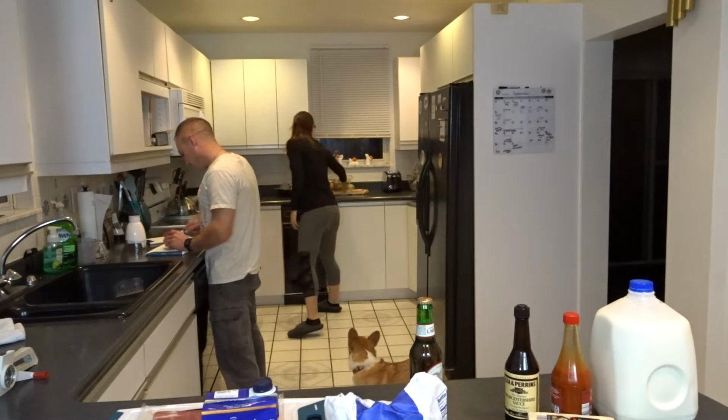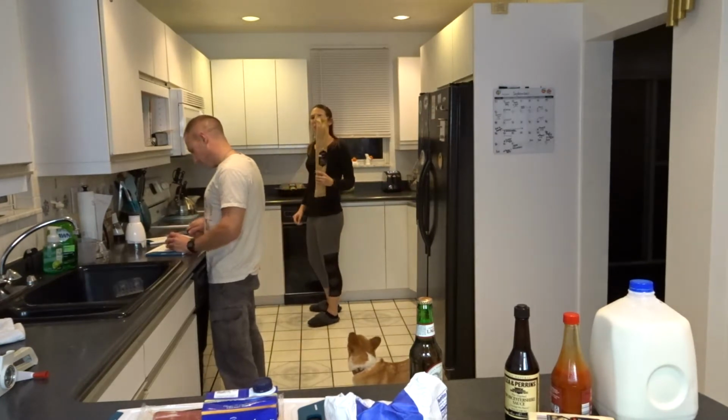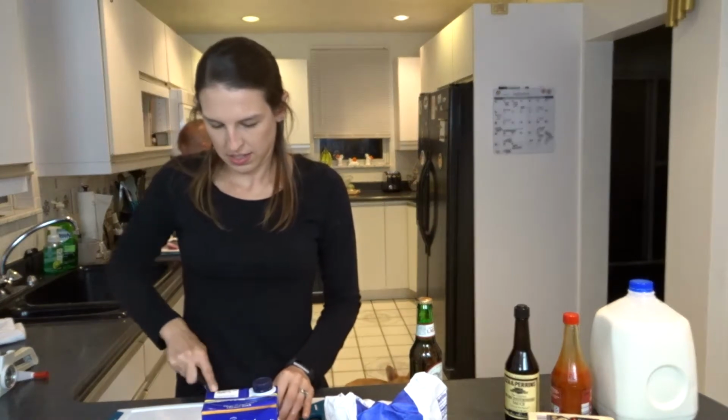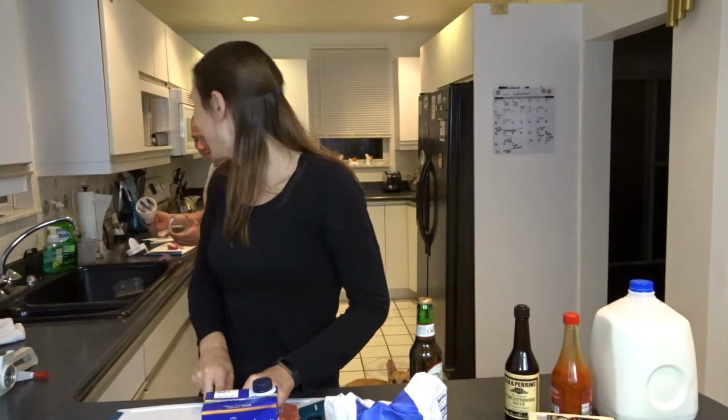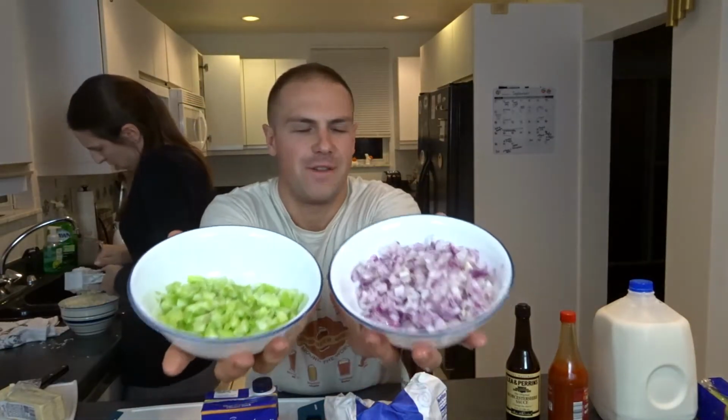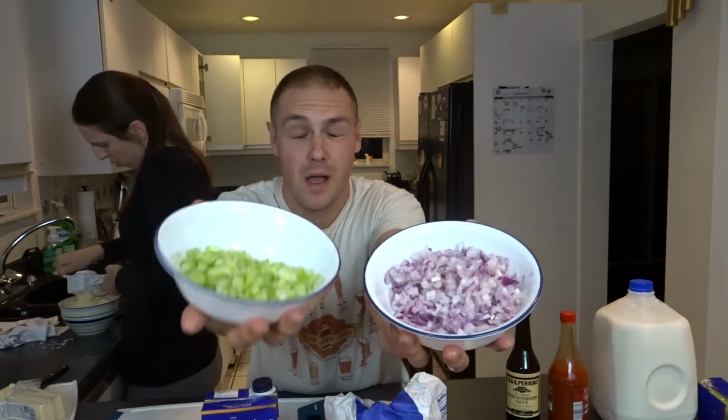I got us a French baguette to dip in our soup. Oh yeah. The chopper's in 3 pieces. I don't know what happened. And minced vegetables. Onion, celery.